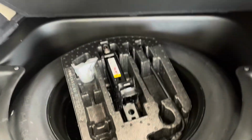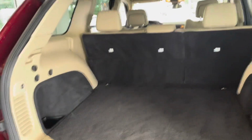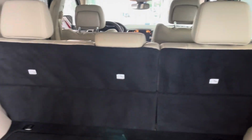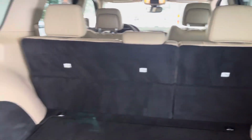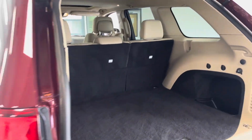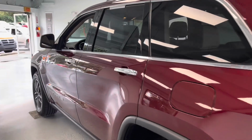Nice storage compartments down here. Full-size spare, jack and accessories, and if you do need more cargo space, which I don't know why you would, this is plenty. Very, very spacious for a mid-size SUV here. You do have an 80-20 split on those seats, and they will fold flat, guys, so you will be definitely happy with the cargo space you get. I just hit that button there. Lift gate's going to go down. It is equipped with remote start as well.